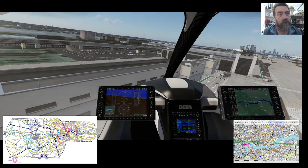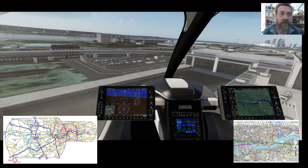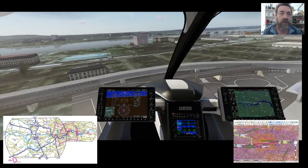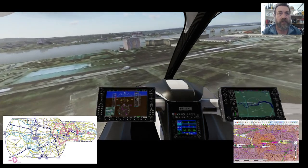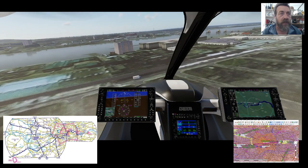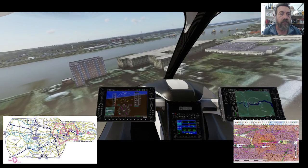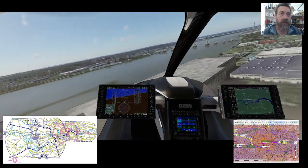Golf Sierra Uniform Alpha Sierra is an Alia 250. I'm running up the tail motor now. See that on the back? There it goes, and we're away. You can see that on the right hand PFD, the lower instrument. Oh, it's all very slow. Why is it also very slow?